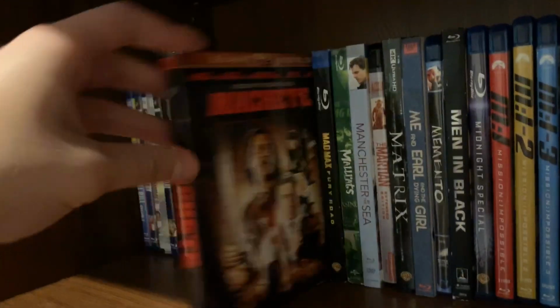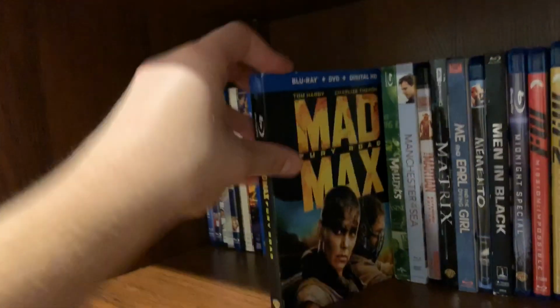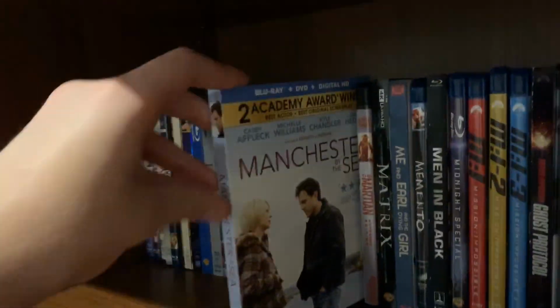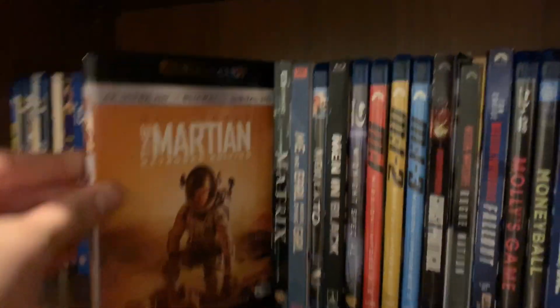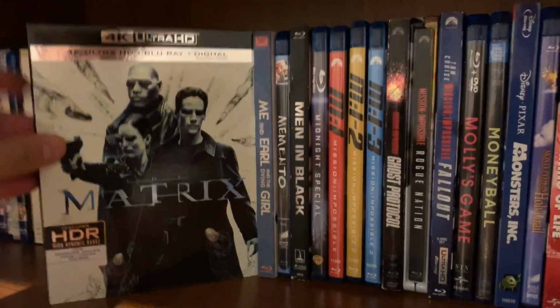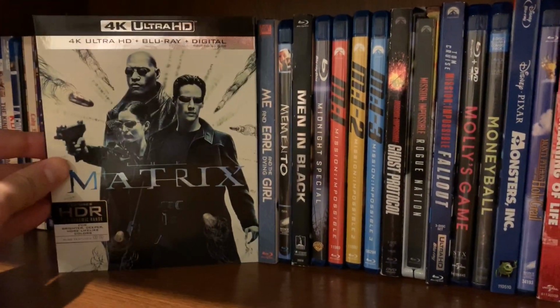But Machete, Mad Max Fury Road, Mallrats, Manchester by the Sea, The Martian, the extended cut on 4K, and then pretty recent pickup, The Matrix 4K. Black Friday pickup, it was like $9 or $10.